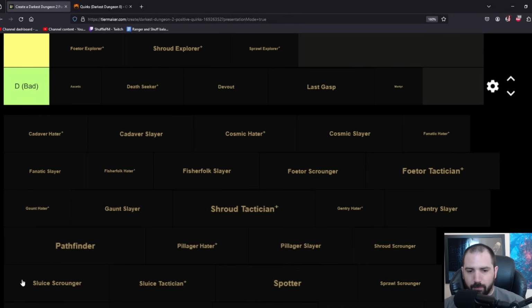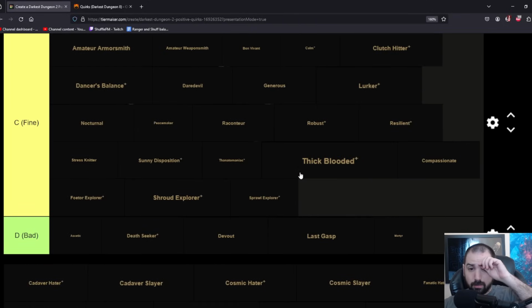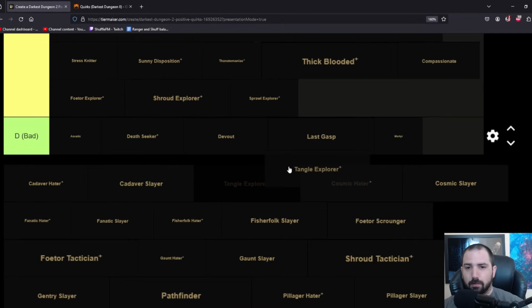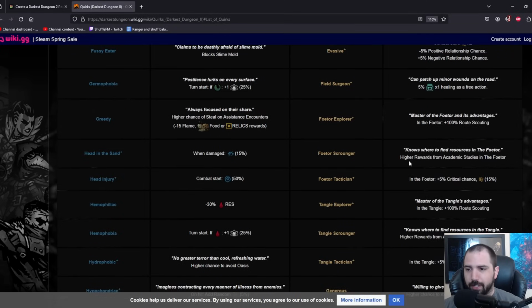Let's see. Then we have... Oh, there's no Sluice Explorer because you can't map the sluice. Right, is that it for the Explorers? It's just 4 regions, right? So I'm missing the Tangle Explorer, yeah. Alright. That's fine. We have the Scrounger one, so higher chance rewards from only academic studies?